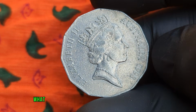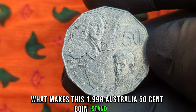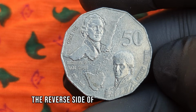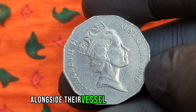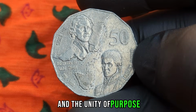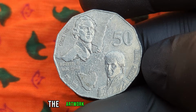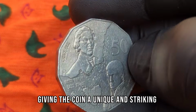legacy. What makes this 1998 Australian 50-cent coin stand out is its extraordinary design. The reverse side of the coin beautifully illustrates Bass and Flinders alongside their vessel, symbolizing their daring exploration and the unity of purpose that helped shape Australia's geographical knowledge. The artwork is finely detailed, giving the coin a unique and striking appearance.